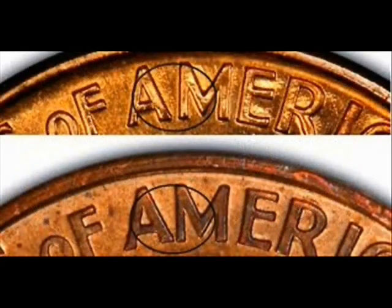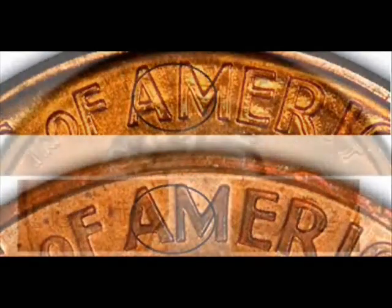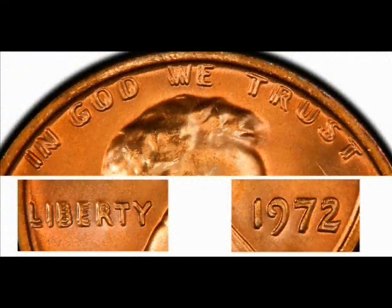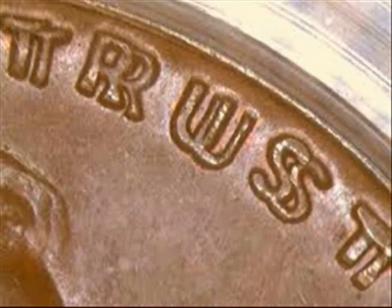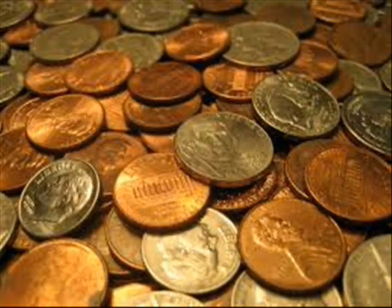In this video, I will be showing you a lot of the more major and popular varieties, the more valuable ones, such as double dies, things along those lines, but that will be a little bit later on in the video as well. So before we get into what to actually look for, let's go over the basics of how to coin search.